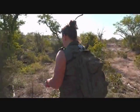Then we are also talking about a wound. What can you do with a wound? And just back here we've got a really beautiful jackalberry tree.